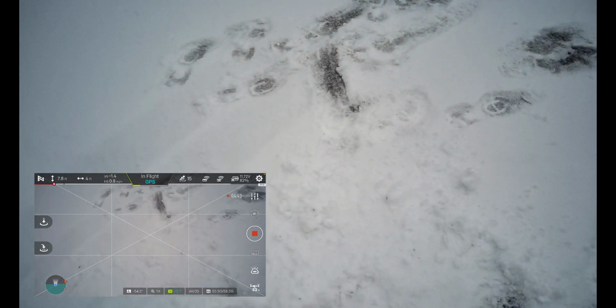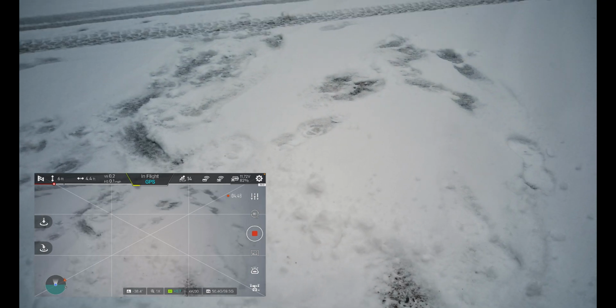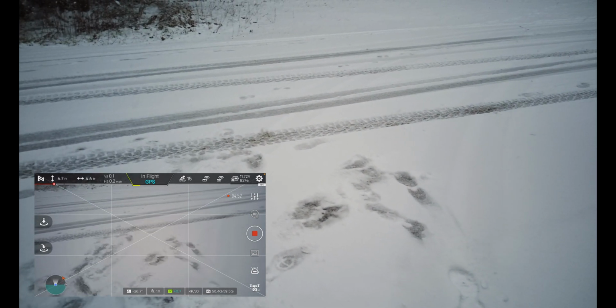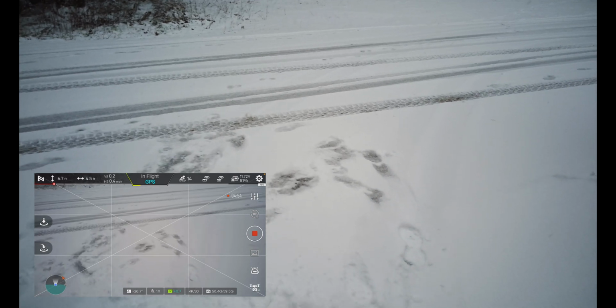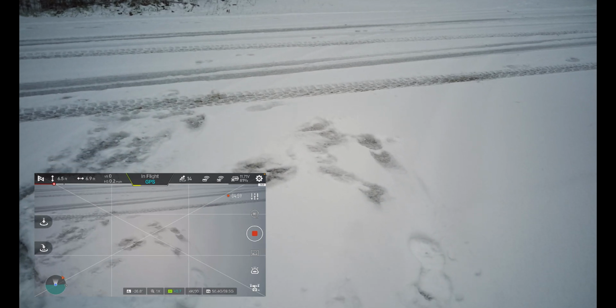Alright. That's it, guys. SE 2020. Snowy flight. First snow flight of the year. First snowstorm of the year. Alright, guys. I'm going to bring her in.